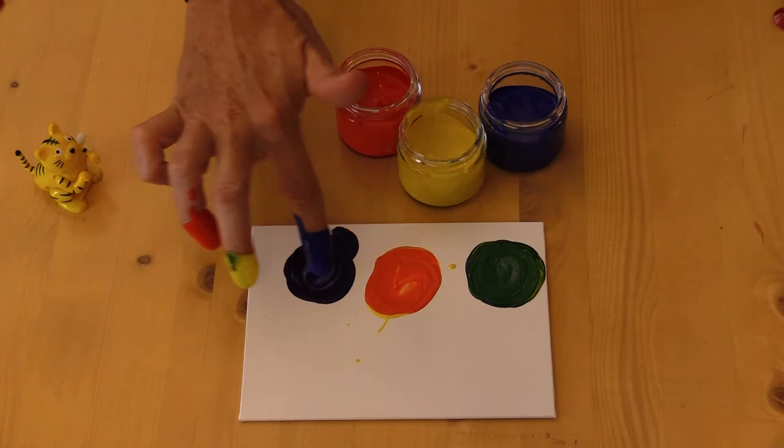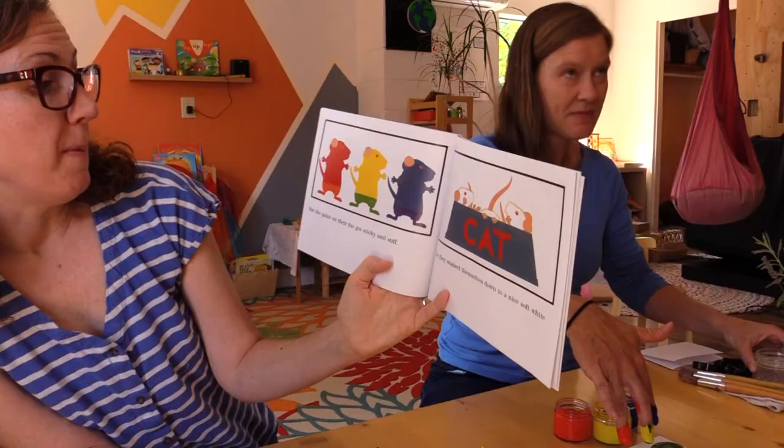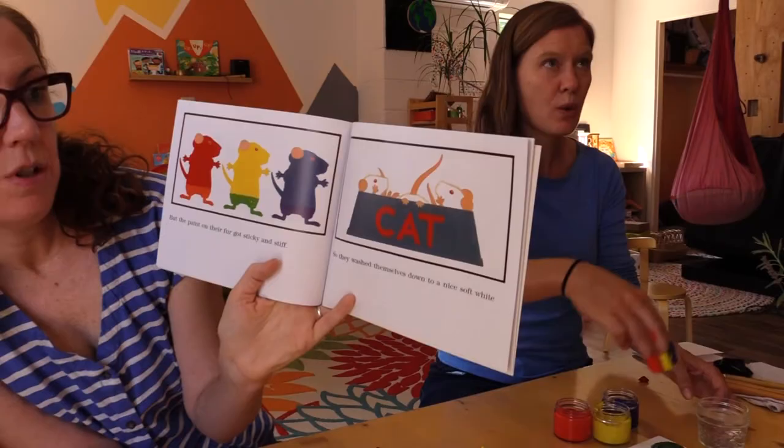Yay. But the paint on their fur got sticky and stiff. So they washed themselves down to a nice soft white.